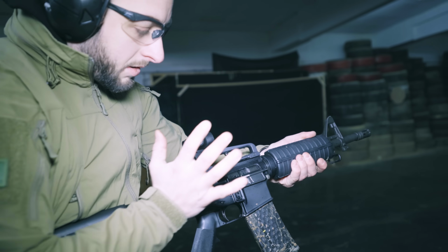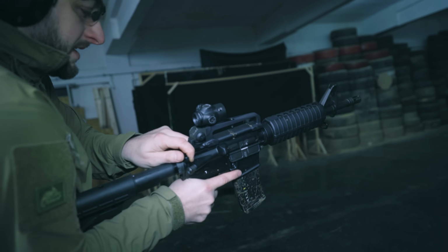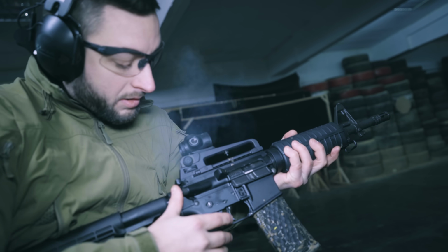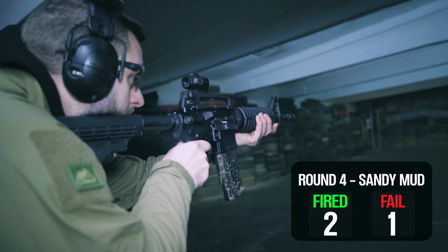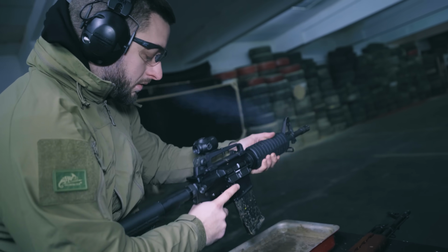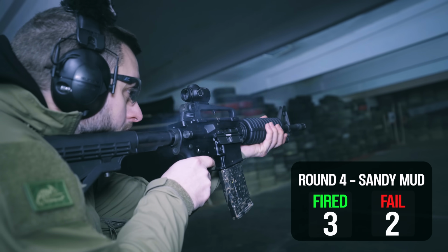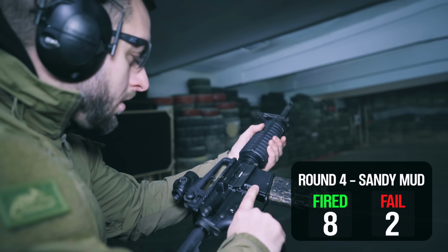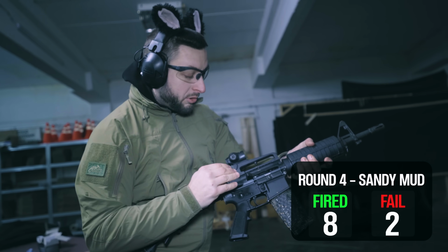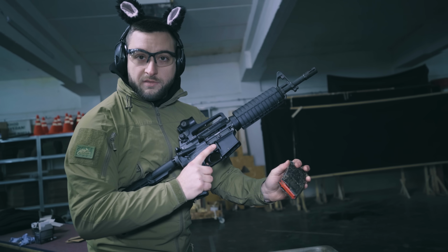Out of battery. Okay, it doesn't want to go. Let's try to get the round out. Okay. Okay, there were two malfunctions where the bolt did not want to go fully into battery, but otherwise, looking at this, it was surprisingly good.